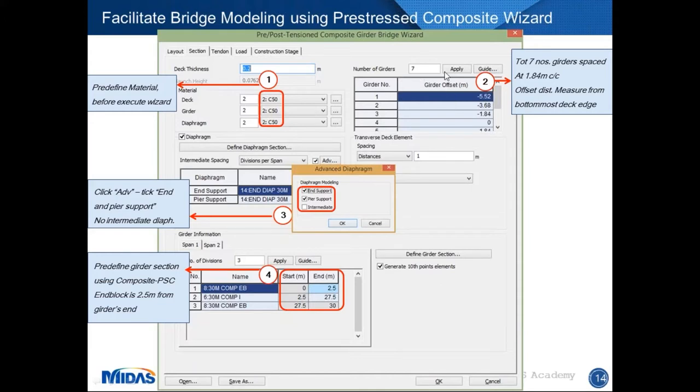There are 7 girders, spaced at 1.84 meters center to center. So we need to define the girder offset correctly over here, in this field. Next, we go to define the diaphragm.